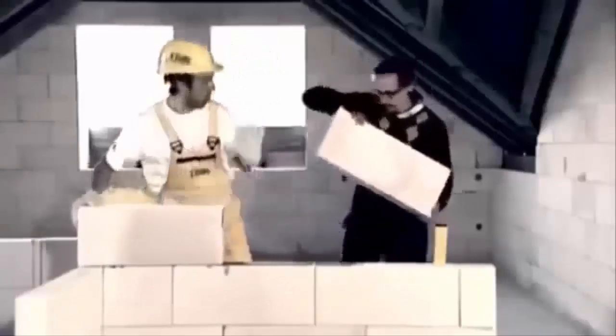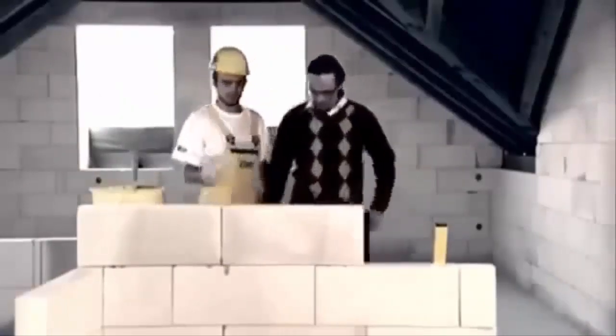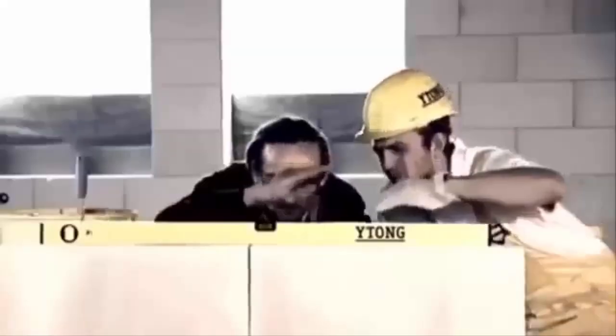It began to dawn on me that building with Ytong is a piece of cake. In a nutshell, Ytong is a box of bricks for adults. With Ytong you can make walls precisely, with minimal waste. Moreover, the material breathes and creates a healthily humid climate.